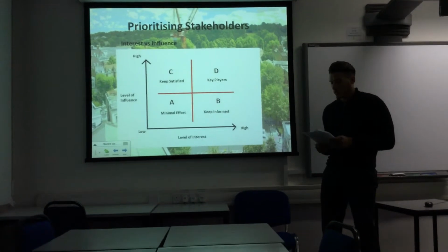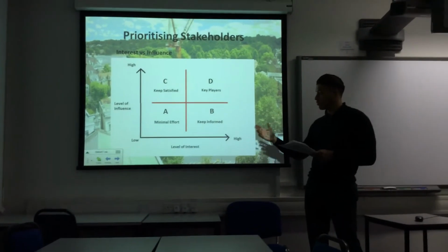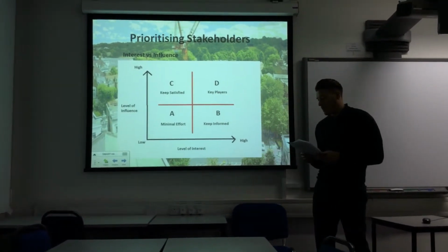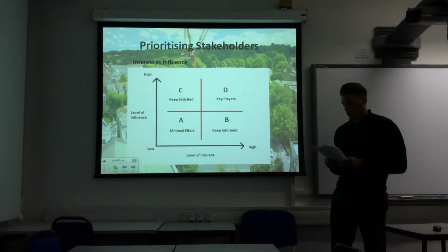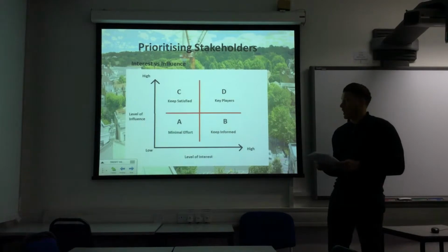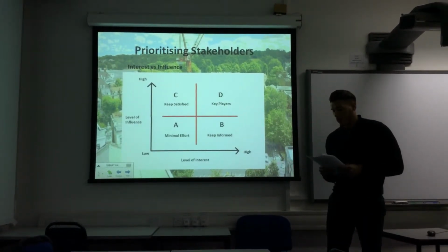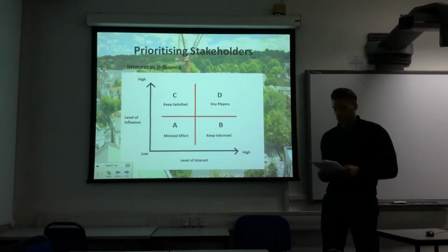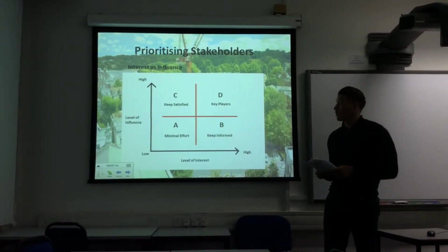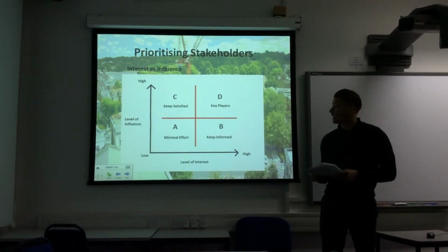Those who fall into lesser categories still need to be handled with care because they still have some kind of influence or interest, but the effect of them becoming disgruntled isn't as great. But what we don't want is for their problem to be escalated, because this then becomes something bigger, and then it does in effect become detrimental to the project. Just because, for example, they were ignored or neglected because we felt they needed lower care.